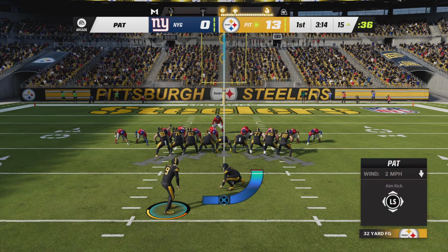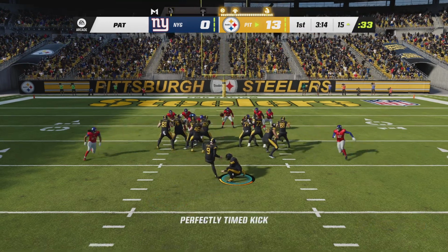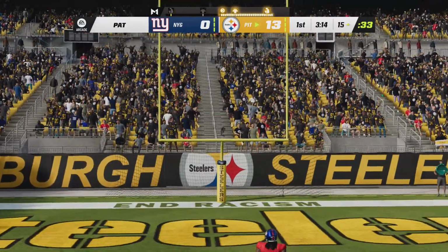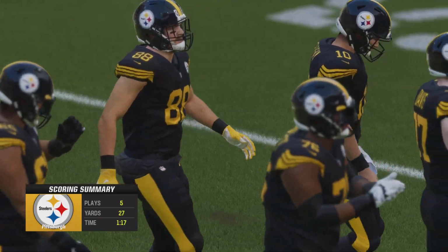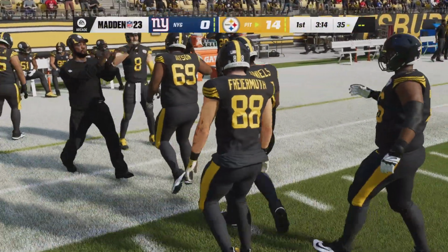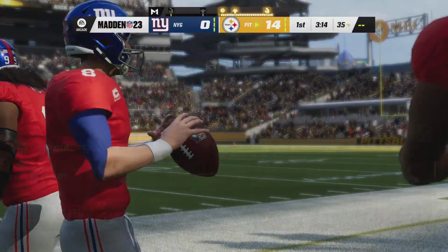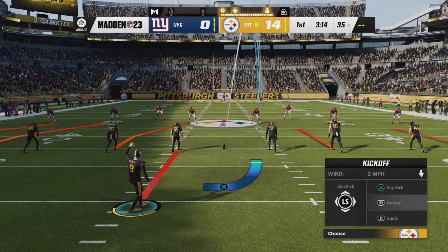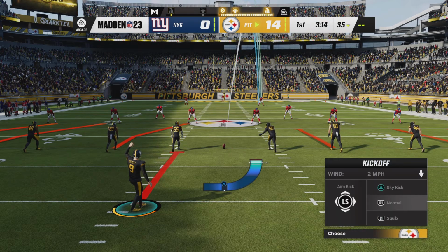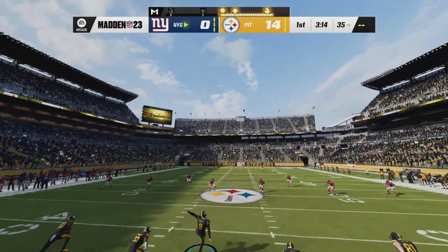Extra point now by Boswell. And it's good, and they have jumped out here to a quick 14-0 first quarter lead. The drive summary that time, 5 plays. And it was Najee Harris who finished it off with a touchdown run. Boswell now to kick it away after the touchdown.